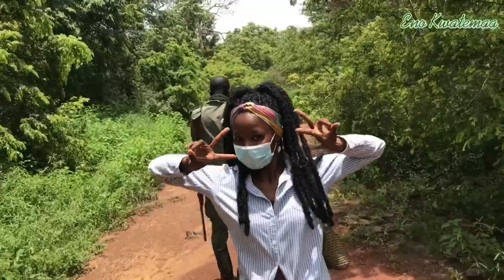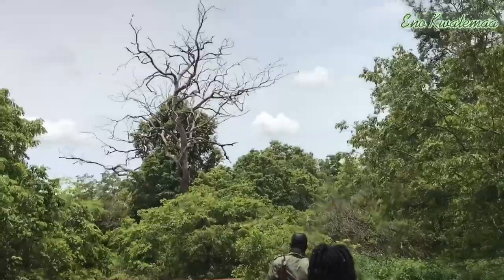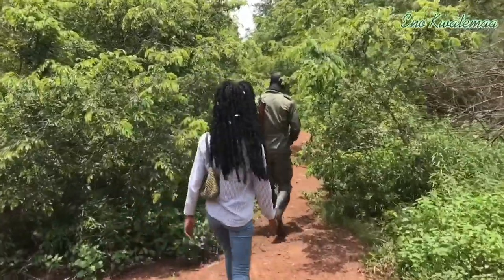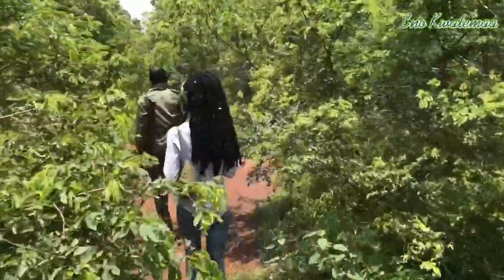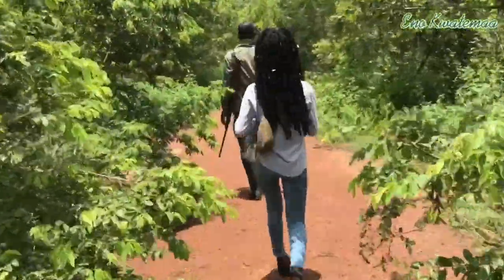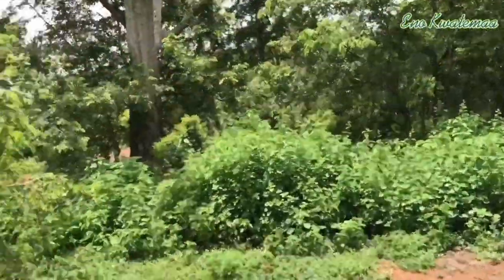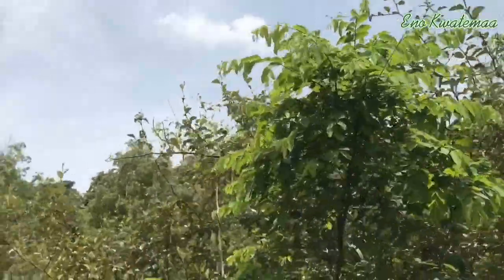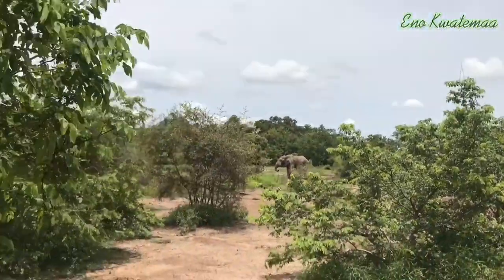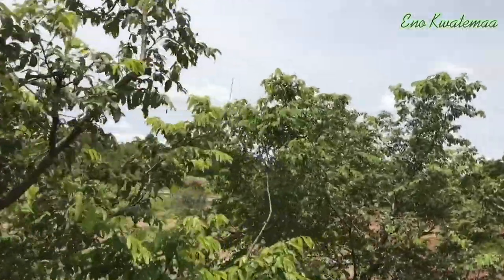This park is rich in biodiversity and home to 742 vascular plant species, over 90 mammal species including 5 primate species, of which species of conservation and tourist interest include elephant, buffalo, kob, western hartebeest, antelope, defassa waterbuck, oribi, bohor reedbuck, and red-flanked duiker. There are also rare and endangered species which include the yellow-backed duiker, black and white colobus monkey, leopard, and lion.